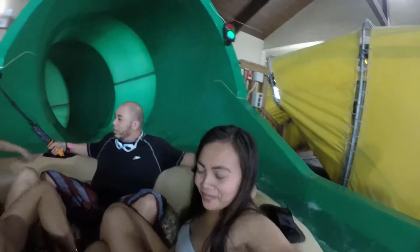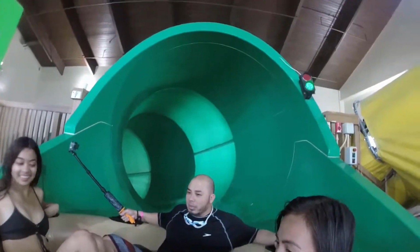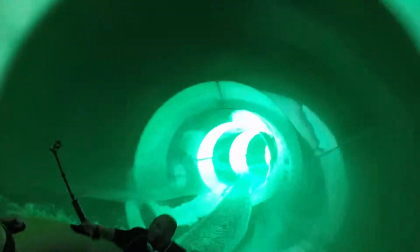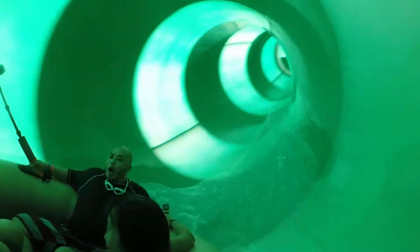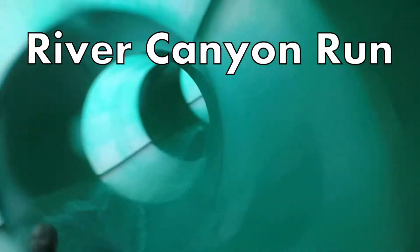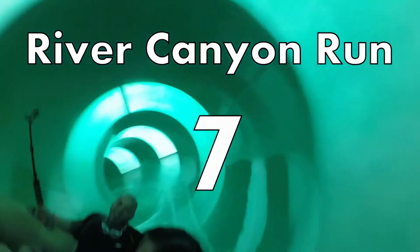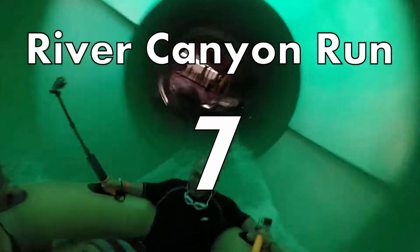This next slide is called River Canyon Run, and it's a 4 to 5 passenger depending on the size of your people. You have to share, guys. Because it was like the other ones on a grander scale, it didn't rank too much higher than the rest, so we just gave it a 7, just because you could ride with other people.